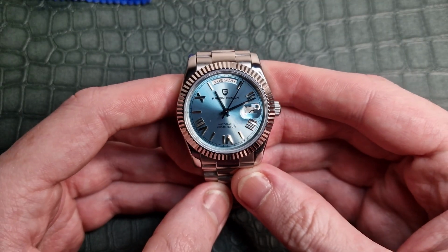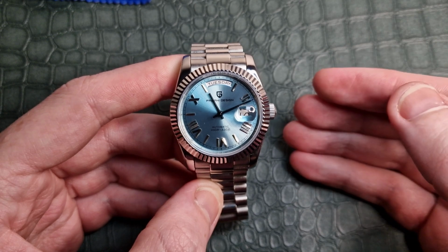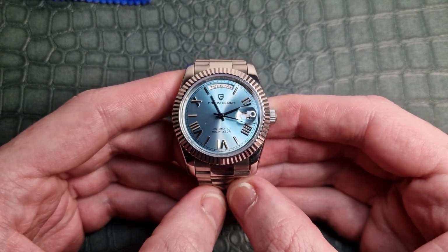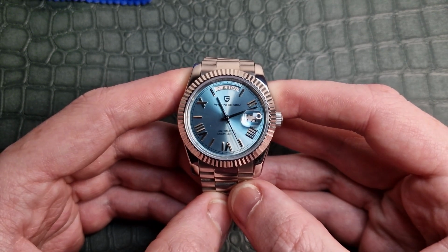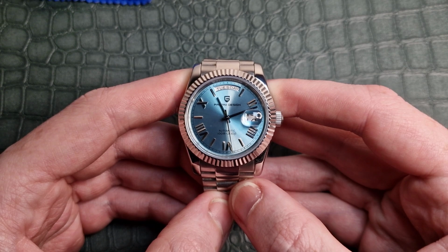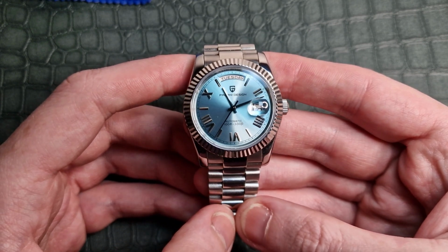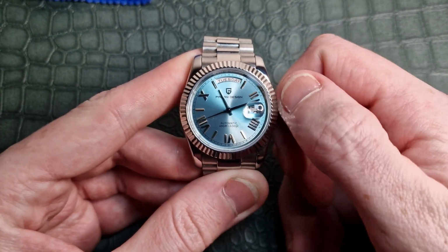With that out of the way, let's turn the camera around and let's find out how presidential this Day-Date homage really is. So guys, this is the Pagani Design PD-1752. Now, the real big difference with this piece and the previous Pagani Design homages that you'll have probably seen is this one isn't packed with a Japanese movement. It's in fact packed with a Chinese movement, and that movement is the Sea-Gull ST16. It is the ST16 variant with the date up at the 12 o'clock, which allows this Day-Date homage to really have the full effect.